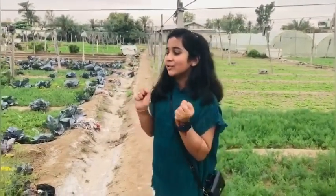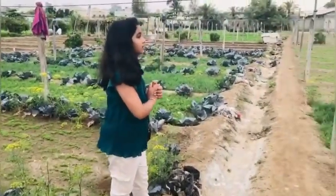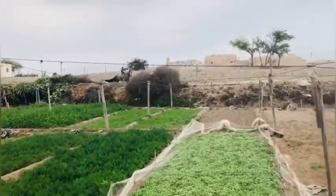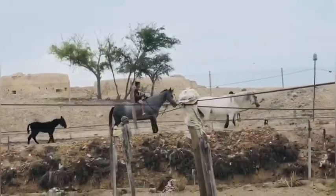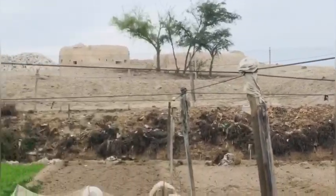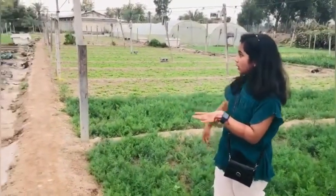Guys, near this fort there was a small farm which has vegetables and all, so we just came here to explore this area too. Look at that, there are horses. Oh, look at that, there's a small horsey. Wow! Oh, look at them. So guys, there are these purple cabbages here. Look at that.